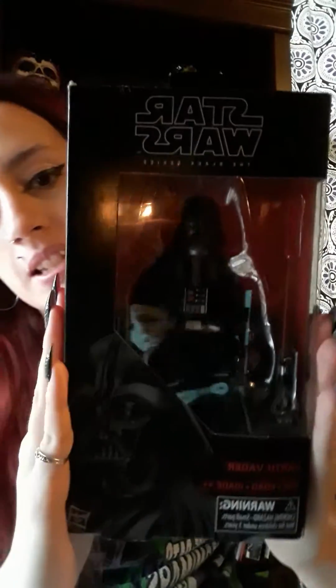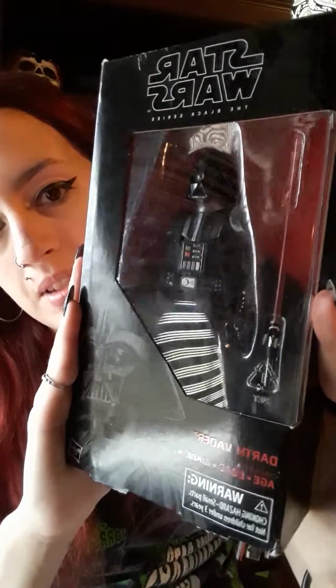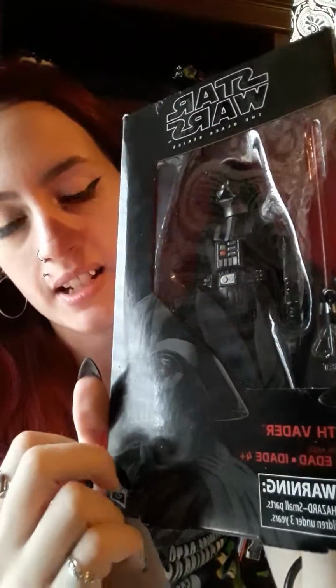I found the Darth Vader Black Series. Let's see, it's kind of dark. You can see him. See, he's pretty cool. I like the way this looks. Like the vintage style, and he's got his lightsaber, and his cloak is even fabric, if you can see it too. He's not just all plastic.